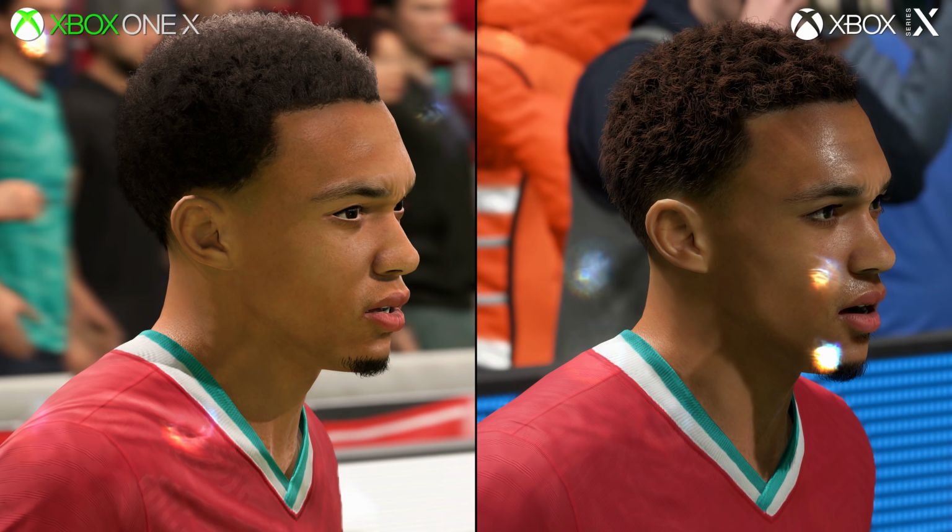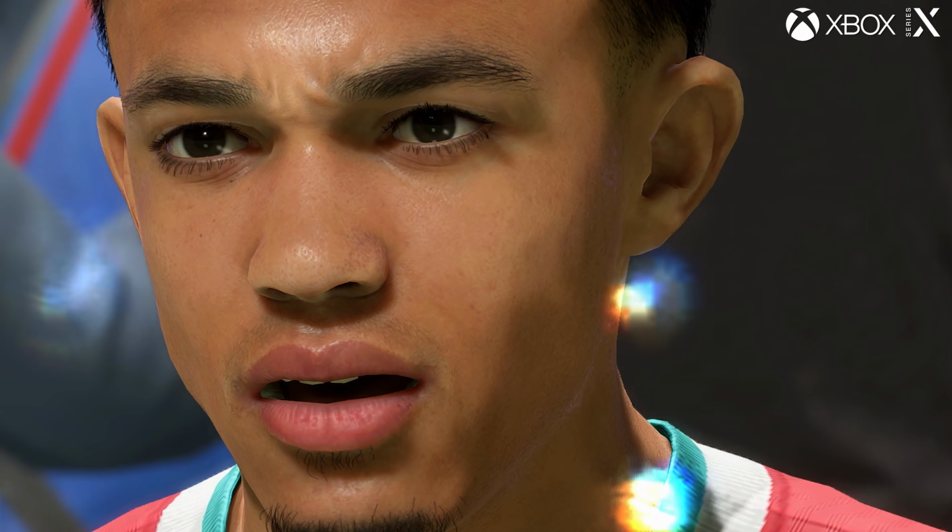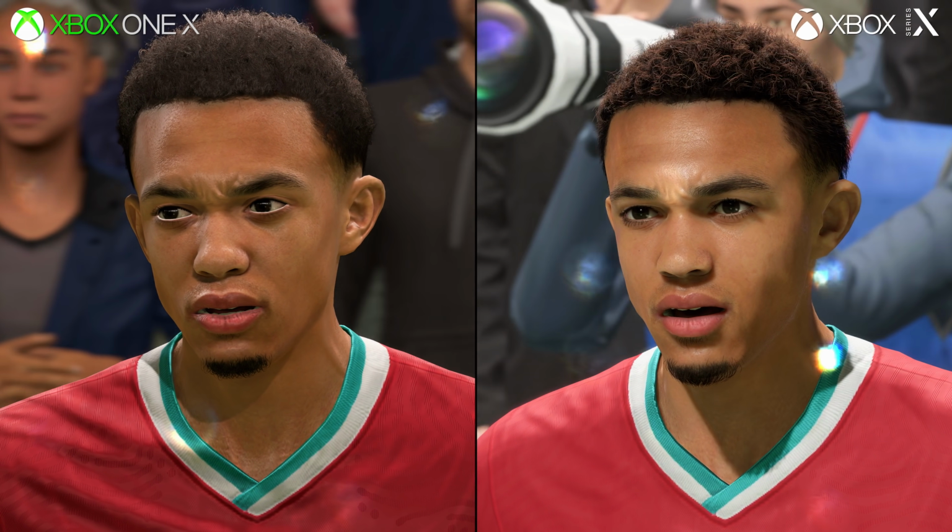And I wanted to pick your brain about this one because I'm not sure exactly what it could be. I mean, the gut reaction is, okay, it's probably ambient occlusion. You see how Trent Alexander-Arnold has kind of this white glowing line under his lower eyelid. And that's kind of shaded in properly in the Series X version. Yeah, it looks so different, and shading like inside his mouth, areas where light shouldn't be able to get to so easily, they're now properly shaded in.